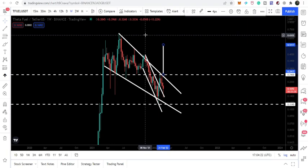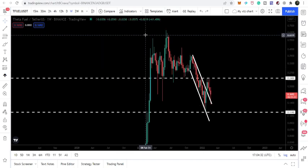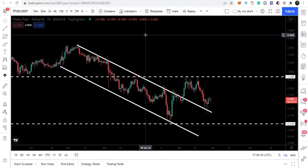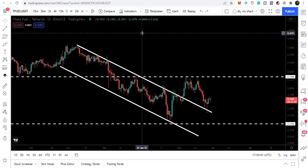So the next few hours or days are very important for TFUEL, because it has formed an inverse head and shoulder pattern, already has broken out a down channel on the daily time frame, and now this breakout can lead to a bigger breakout from a falling wedge pattern on the weekly time frame chart as well. So this was the update so far.